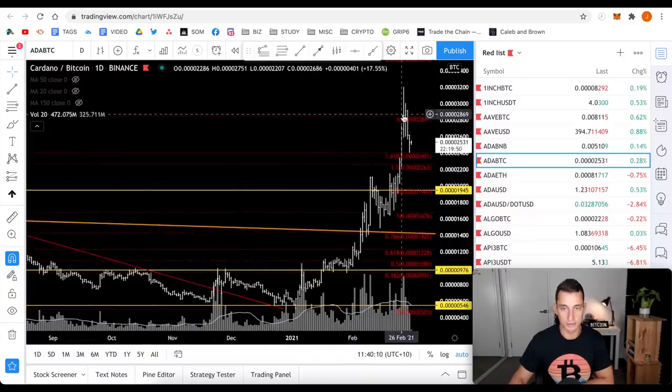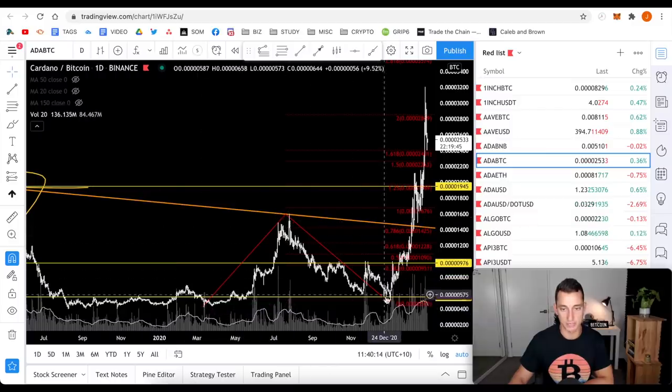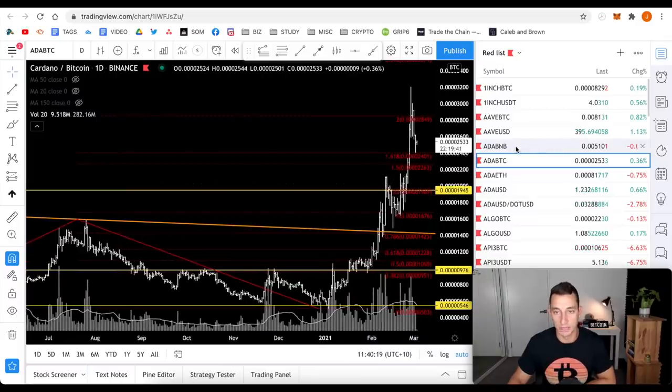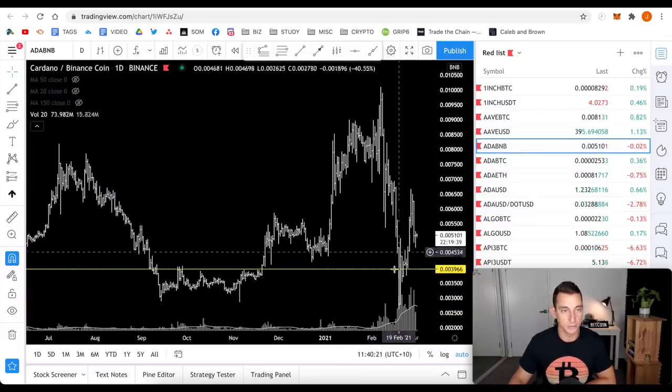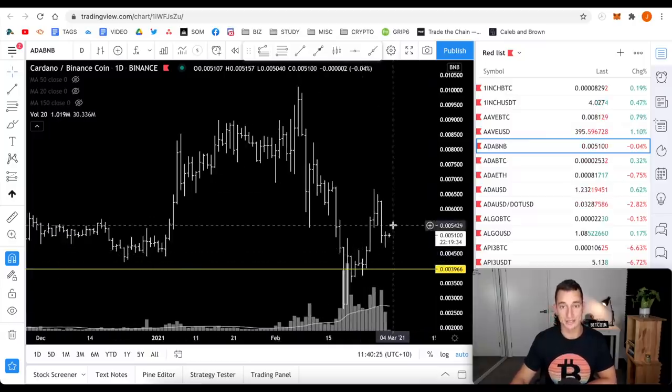Notice that we did run 200%, which is pretty good. That was that entire range, low to high, projected from the low. Ran 200% and pulled back. These Fib numbers are bang on. Cardano Binance, nice little pullback. This is looking stronger against Binance as well.